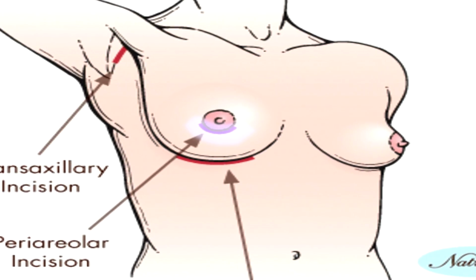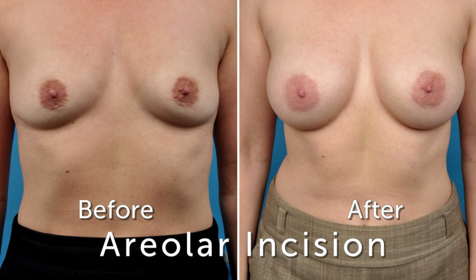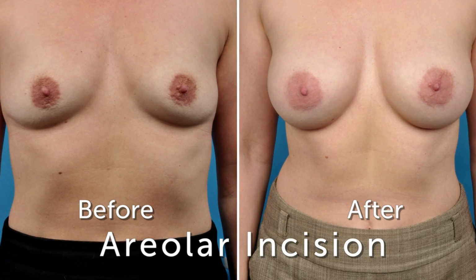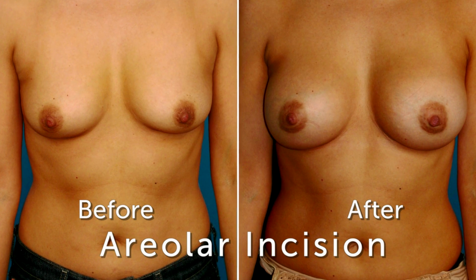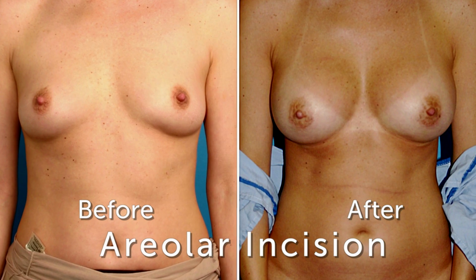Why? Because you can put in any type of implant through this incision, silicone or saline. And because it's such a neat edge, on some people they'll pigment a little bit pink or a little bit brown, which happens to exactly match the areola. It's such a well hidden scar and almost impossible to see later that I think it's the best choice for most people.